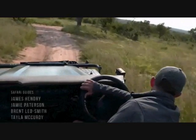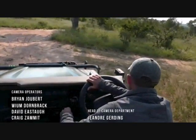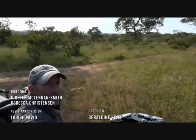Shall stop just down here. There we go. Right, and your last sighting of the day is going to be of my favourite grass. There it is, some yellow thatching grass.